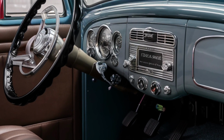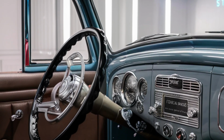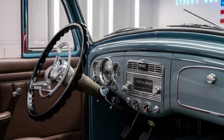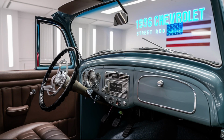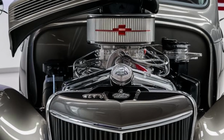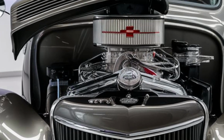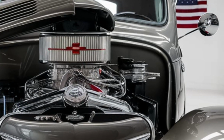Step inside and you're met with a cabin that blends old-school design with modern comfort and precision. The dashboard keeps that vintage flair with a fully restored metal dash, complete with analog gauges surrounded by chrome bezels. The steering wheel is a custom billet piece that feels solid in hand. The seats are upholstered in premium leather, offering support and comfort while maintaining a retro appearance.